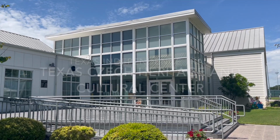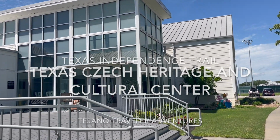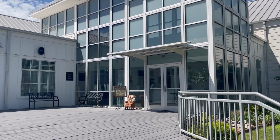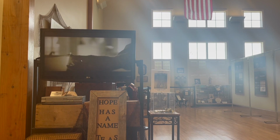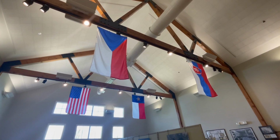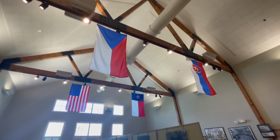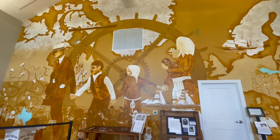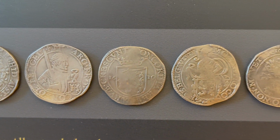I'm your host Wally, and today we are on the Independence Trail in LaGrange, Texas, to go visit the Texas Czech Heritage and Cultural Center. Now, this center celebrates the Czech culture, which has been a big part of Texas. There's a cool little museum where it showcases some of the history. It's got some artifacts that you can look at. It teaches you about the history of how the Czechs came to Texas and what part they've had to play in making Texas what it is today.